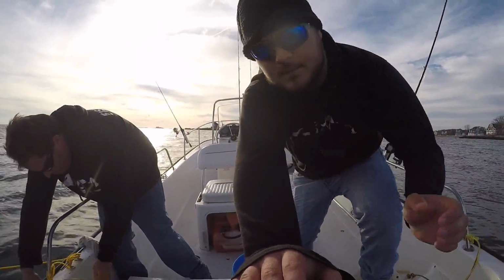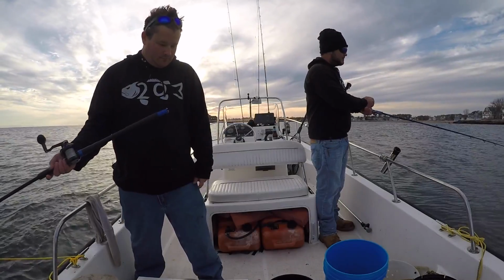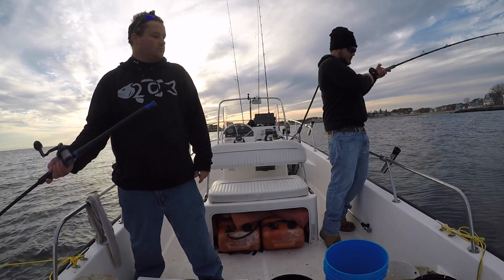Little secret tip about shallow water togging. At high tides, the fish will come up real shallow to try to get bait that they normally couldn't get at low tide because it's out of the water.